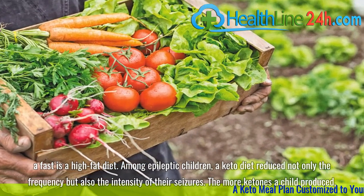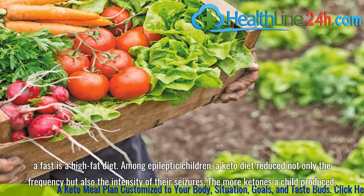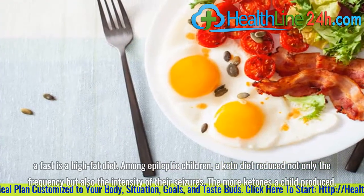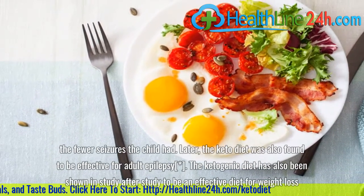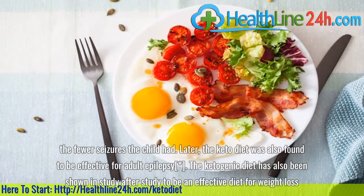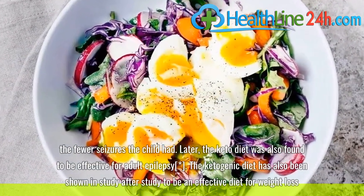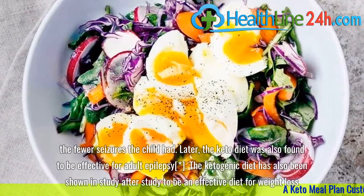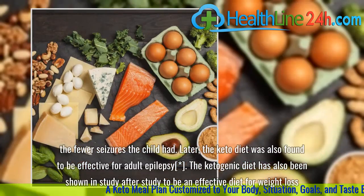Among epileptic children, a keto diet reduced not only the frequency but also the intensity of their seizures. The more ketones a child produced, the fewer seizures the child had. Later, the keto diet was also found to be effective for adult epilepsy. The ketogenic diet has also been shown in study after study to be an effective diet for weight loss.